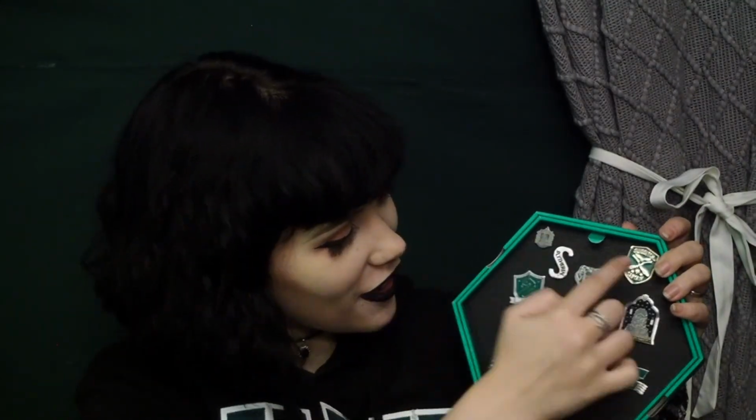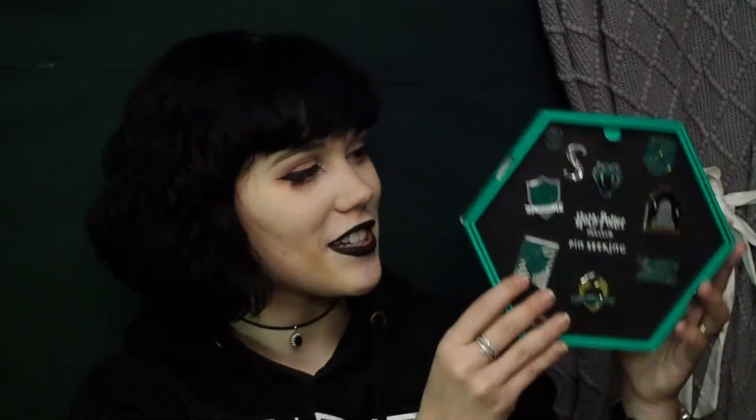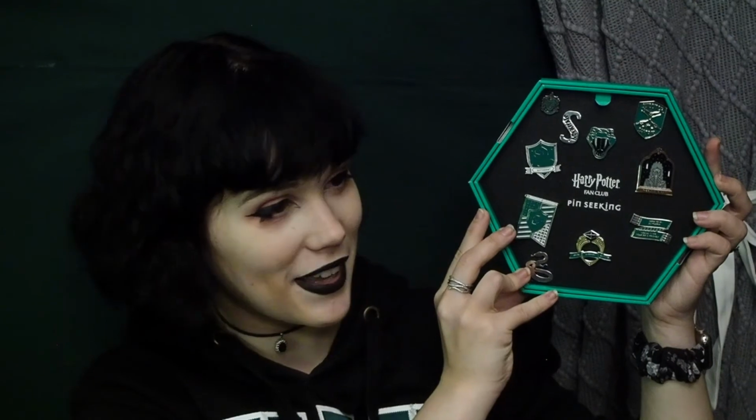And these pins here are just ones I already had that I added to this little display. So I plan to just find a place on my wall and stick it up like that. And any other Slytherin pins I get, I'll just add to the empty spaces there.